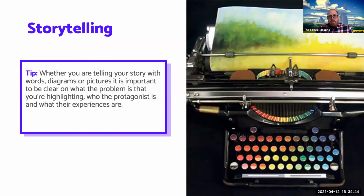Getting people's buy-in for new products and services is really critical. When you're trying to change something, radical change, you need to bring them on that journey and get their buy-in early. That applies equally to internal buy-in, so if we're proposing what can be perceived in some cases as quite seismic organizational change, and winning over existing or new users, it makes ideas more understandable, the future more concrete, and opportunities more impactful. Whether you're telling that story with words or diagrams or pictures, it's important to be clear about what the problem is that you're solving, who the protagonist is, and what their experiences are.